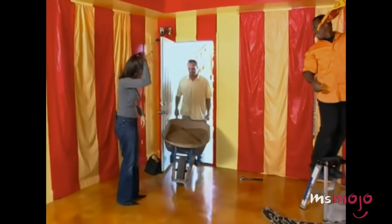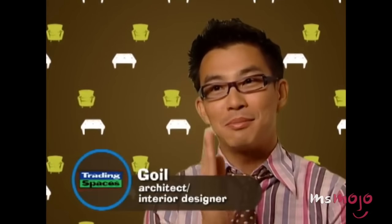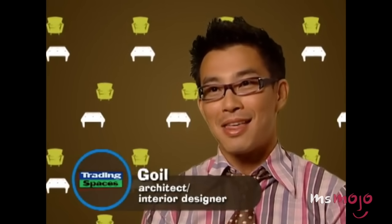Oh, my God. We think Hildi is some sort of evil mastermind or something, because some of her ideas are just atrocious. If the abhorrent straw room wasn't bad enough, here we have a literal beach room.